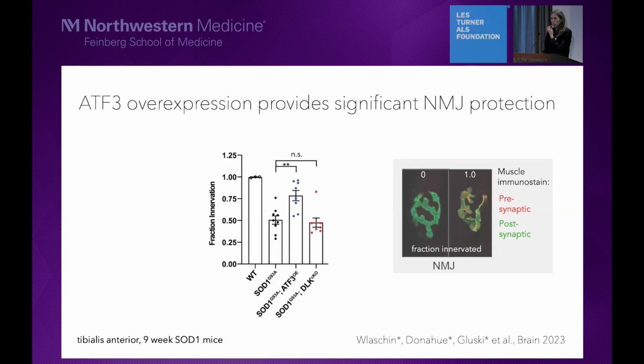Those neuromuscular junctions are well protected. I have to say, there was a study from Bob Brown's lab, who was mentioned earlier, looking at this ATF3 overexpression model in the SOD1 animals, and that had always caught my attention as well. So we decided to do this combination and repeated some of the experiments with the ATF3 overexpression. You can see this is really good for the neuromuscular junctions. And if we also cross into that the DLK knockout, it's still good, right? Maybe this is just driven by the ATF3 overexpression. So what about the CMAP?